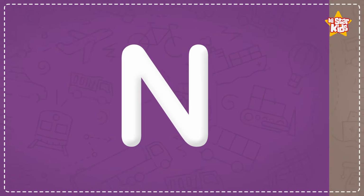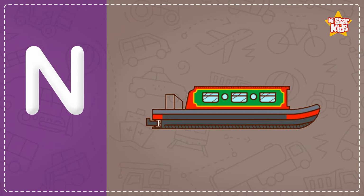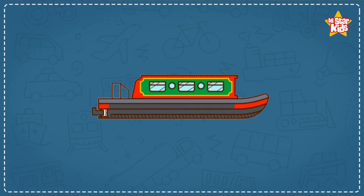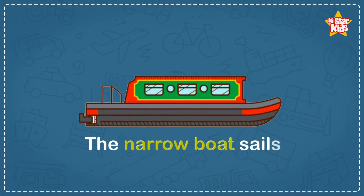N. Narrow boat. The narrow boat sails on the river.